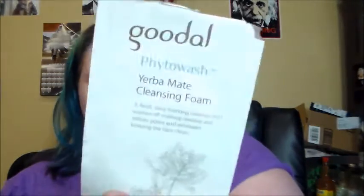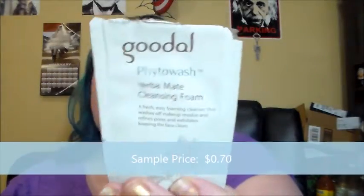Next, I have two little packets that were technically bonuses. This is the Yerba Mate cleansing foam. It was definitely super foamy and felt really nice on my skin.